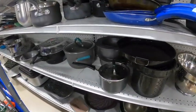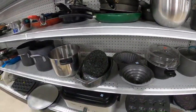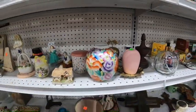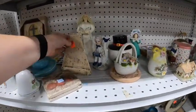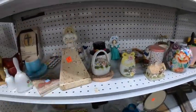Pots and pans again. Is this the same aisle? I don't think I went down the same aisle. Did I? Maybe I did. Or maybe this is a different thrift store. No, I'm back on this aisle. See how I edited? I was so good. That was supposed to go over there when I was talking about the ginger jar. And I edited it. Well, it was for suspense. We'll just call it suspense.